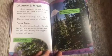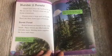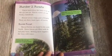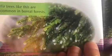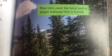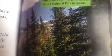There are boreal forests, which are found in the cold north. These forests are filled with fir and pine trees. Melting snow supplies the trees with water. Fir trees like this are common in boreal forests. Pine trees cover the forest land at Jasper National Park in Canada. This is a boreal forest. I think that we have some boreal forests here in New York too.